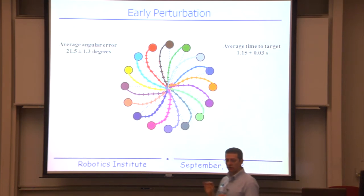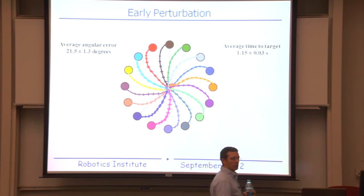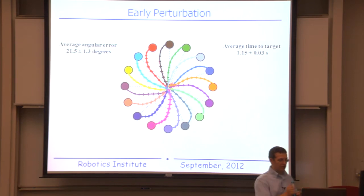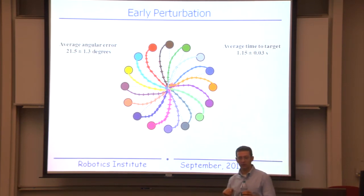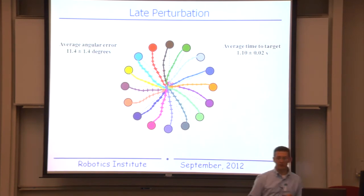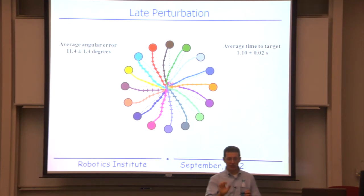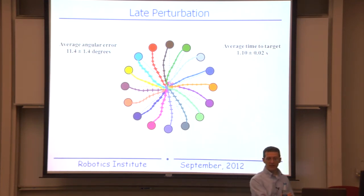After we apply that perturbation, in the early part of the perturbation, it's the first movement to every target, we get these pinwheel effects where the cursor initially moves off in the wrong direction, and then he visually steers it into the target. The average angular error in that case was roughly 22 degrees, and the average time to target increased to over a second. And then after he uses that for roughly 200 to 300 trials, you'll see that the angular error reduces and the time to target drops a little bit.